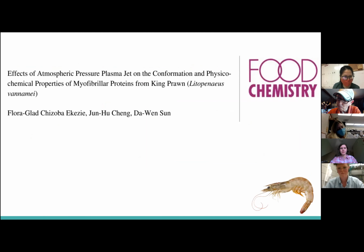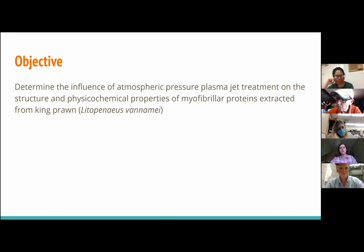So now we're going to go into our individual papers, and all modification. The objective of this paper overall was to determine the influence of APPJ treatment on the structure and physicochemical properties of the myofibrillar proteins that were extracted from the king prawn itself.